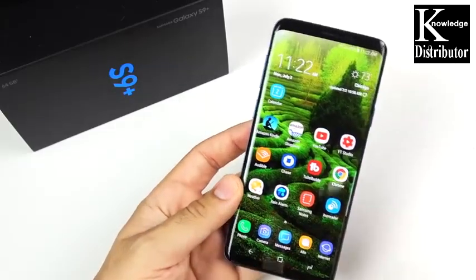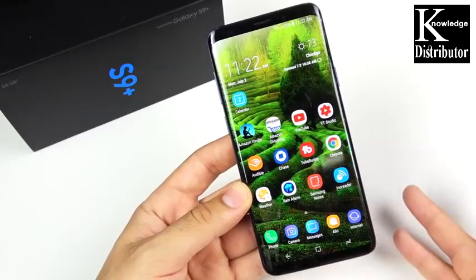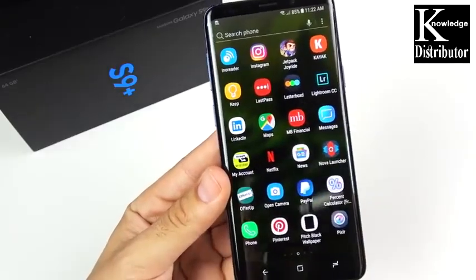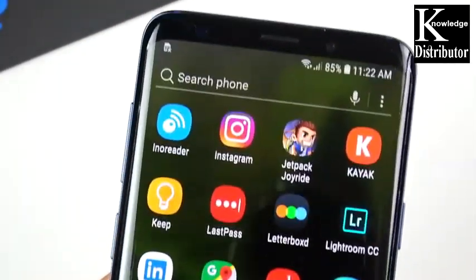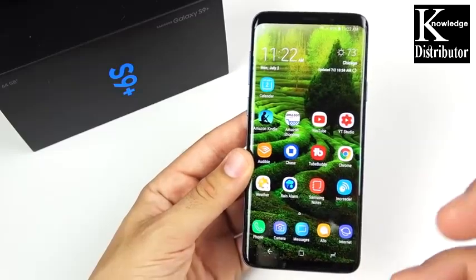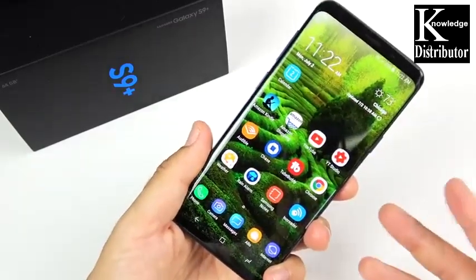Again, just a refresh: 6.2 inch, 1440 by 2960 panel, and this is OLED, Super AMOLED, so very vibrant colors, very sharp display. As a matter of fact, it's got one of the highest pixels per inch on any smartphone to date. So this phone has super high pixels per inch, super great color contrast, and overall, it's just a stellar display, and it's not as oversaturated as some of the older Samsungs.